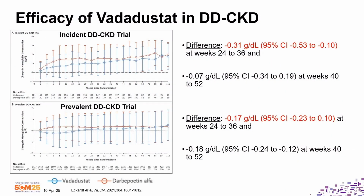So these are the INNOVATE trials, and the design was very similar to what I showed you for PROTECT, so I didn't put another design slide in. And again, thankfully for people like me who have trouble remembering, they kept the color scheme the same. And so vadadustat is blue and darbepoetin is red. And so on the top are patients who were new to dialysis or incident dialysis patients. And on the bottom, people who had been established on dialysis or prevalent dialysis population.